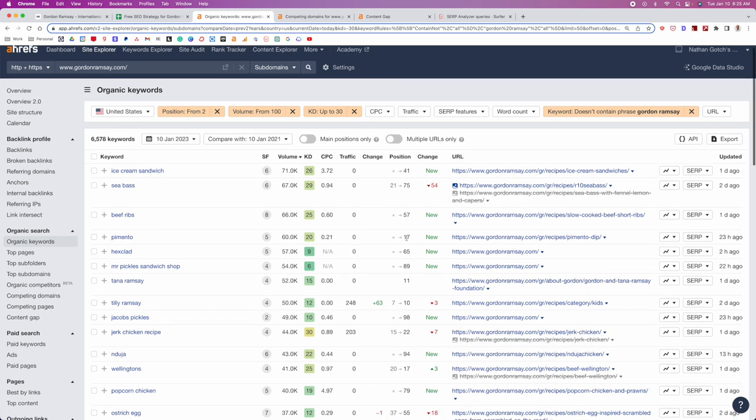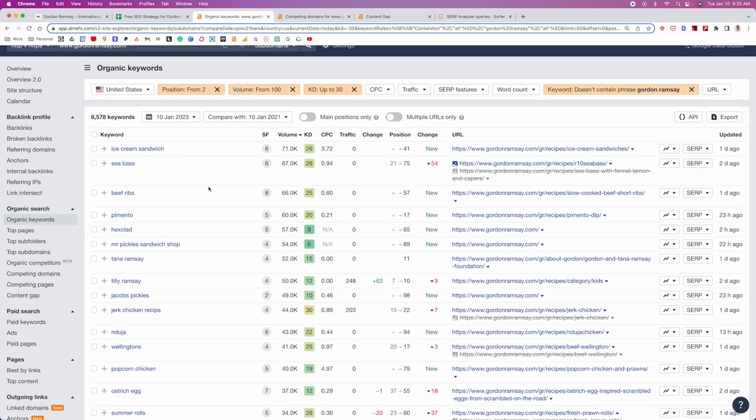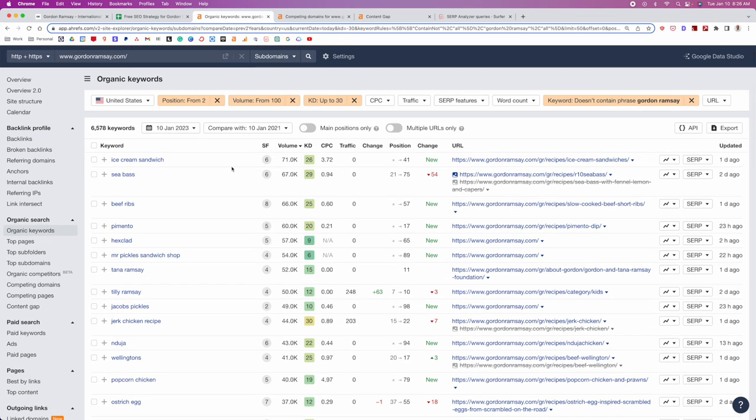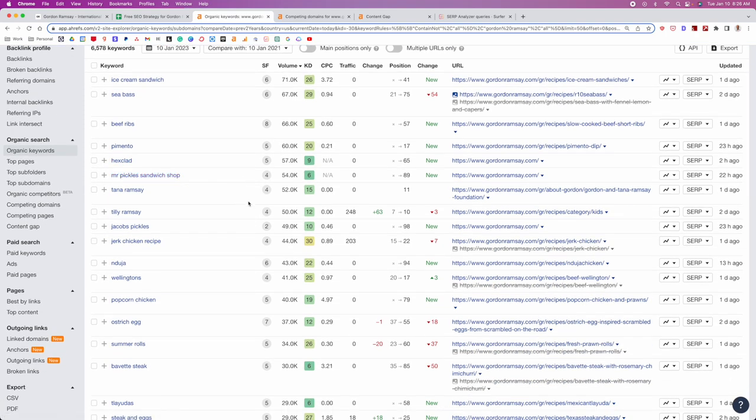So right away we can see, and this is sorted by volume, so we can see some really great ideas right away. And I'm going to show you how to optimize for these. I'm going to show you how he can improve these pages even further. But ice cream sandwich, and we can see sea bass, beef ribs, these things are all good. But what I like to do is actually add modifiers to make these even more relevant, and ultimately to improve the intent of the keyword.